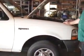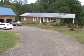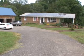Brian owns 2 factory-made electric vehicles, a Toyota RAV4 EV and a Ford Ranger pickup truck EV. These were produced in small numbers a few years ago. He charges them from the electricity produced by solar panels on the roof of his house.